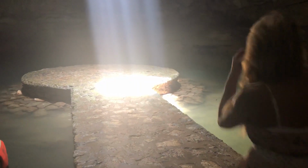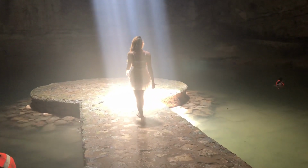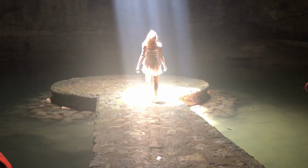See a cenote called Suytun. Suytun, I don't know, I totally butchered that name, but it's the one you see on Instagram all the time. And it's very nice. There is a light beaming from the top of this cenote. You can swim in that cenote.